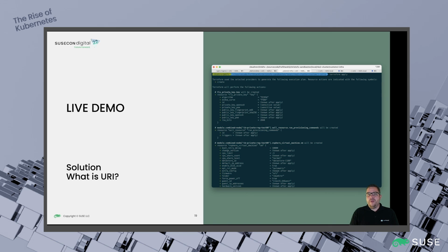So the pipelines we created, for example, they are extendable. You could put steps in between at the beginning or at the end of the pipeline and run your workloads on clusters created by this pipeline.